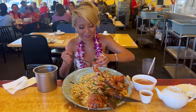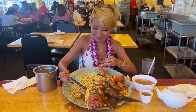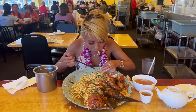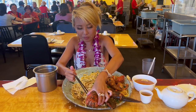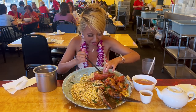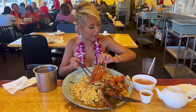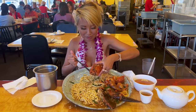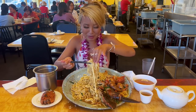But once I get the meat out, it's okay. There, I got it. Okay, there you go. Nice piece. Oh, yeah. Okay, that's a questionable one, but I don't think I can. I'm just gonna put that on the side. I'm not a big brain eater.